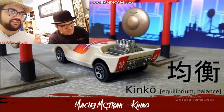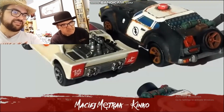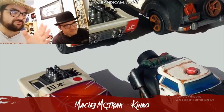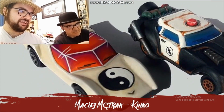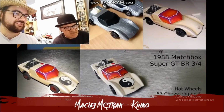Well, that's the big one right there, because you can see in this image you've got that police interceptor next to it, which looks really nice. But they do almost look separate. It's so clean and so cell shaded and graphic, it almost looks like it doesn't quite belong next to that, because it is so clean.